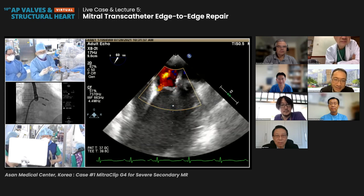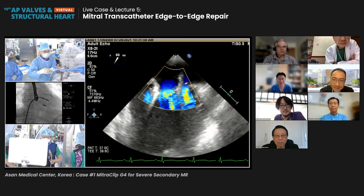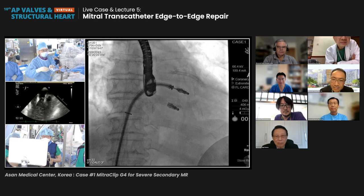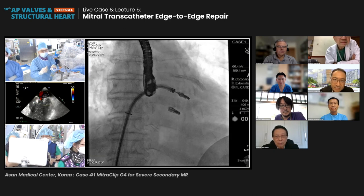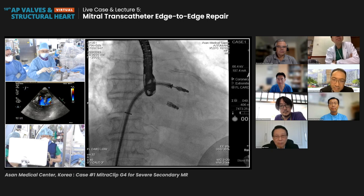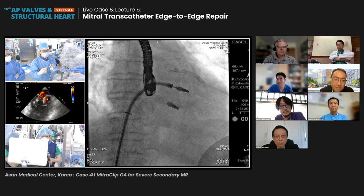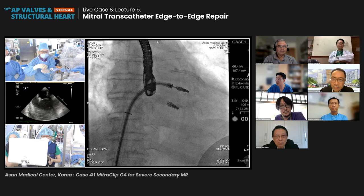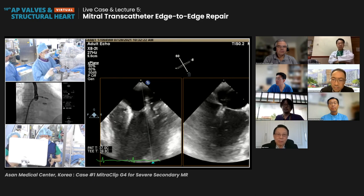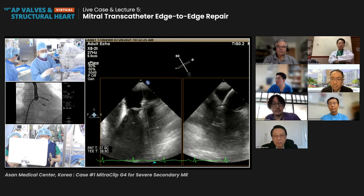Okay, raise the saline. Oh, there's some air. Let's flush the saline. Okay, check the final angle. It turned out very well. It's good.